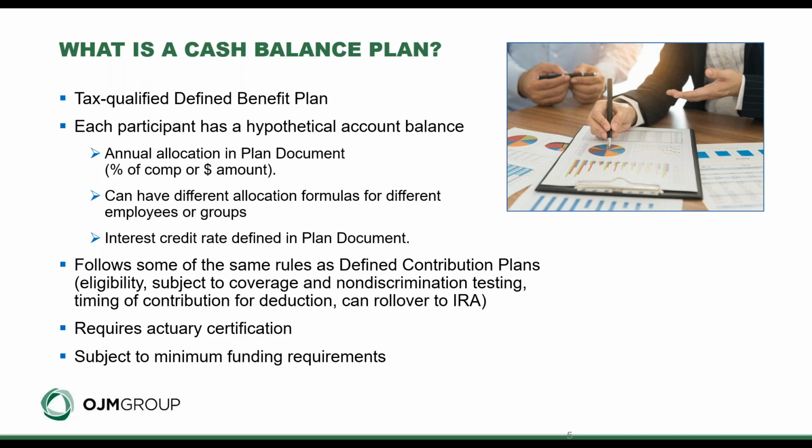In a defined benefit plan, it's an annual allocation that's determined in the plan document as a percentage of either compensation or a specific dollar amount. It can have different allocation formulas for different employees or groups of employees based on job classification. There's an interest credit rate defined in the plan documents. They follow some of the same exact rules that are in defined contribution plans, like eligibility, subject to coverage, and non-discrimination testing, timing of your contributions, and just like defined contribution plans, if you're in a cash balance plan, which is a part of a defined benefit plan, you can roll over when you retire the funds into an IRA account. It does require an actuary certification, and it is subject to minimum funding requirements that need to be done.